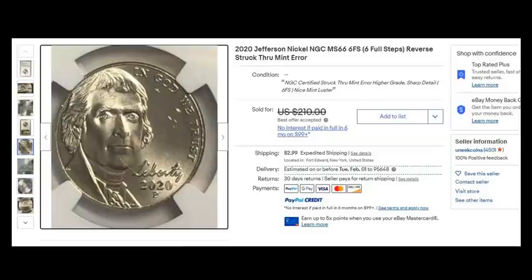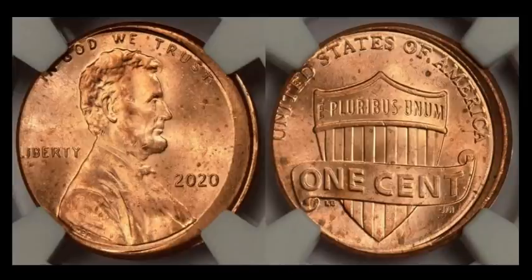This one right here, around $150. I mean, could have done a lot worse, but it's not that bad of a sale. Plus, it's 6 full steps. And I'm sure, with these strike-throughs, that's really not a common occurrence.